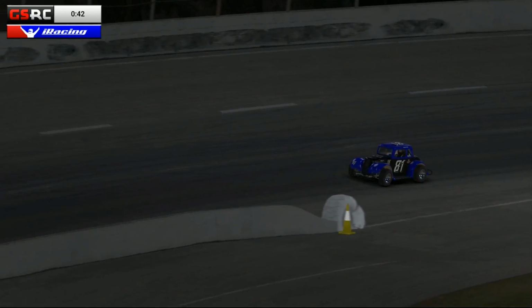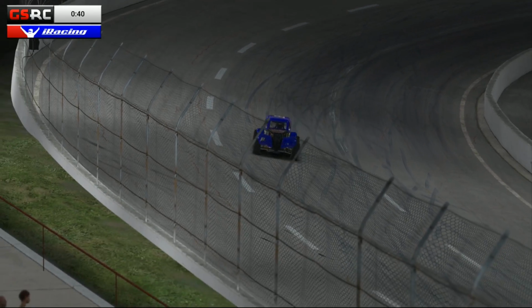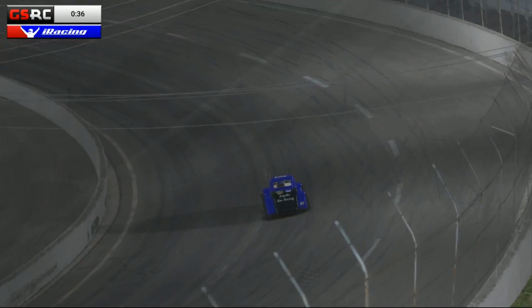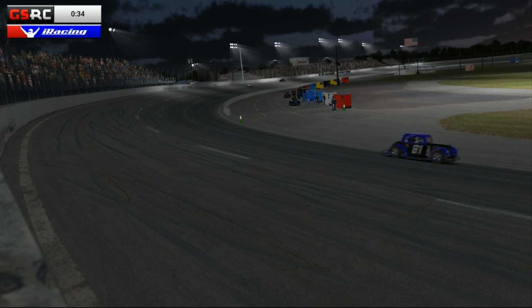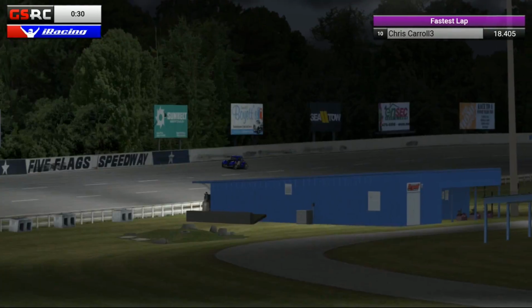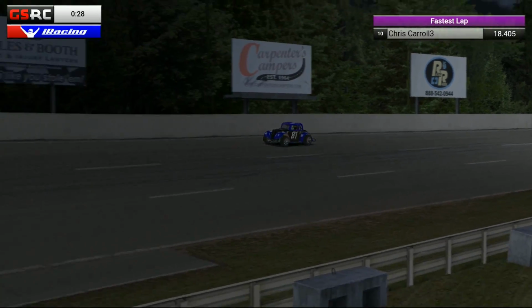Getting ready to finish up the final practice warm-ups here. About 40 seconds left to go. It is still going to be Michael Crafton atop the practice charts right now with his 841, but no longer, actually. Chris Carroll chopped the top.